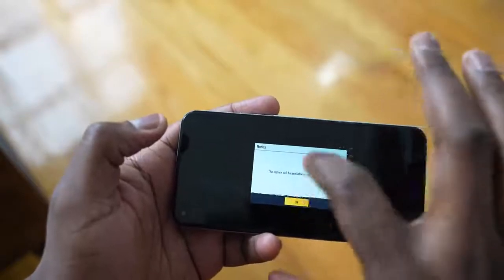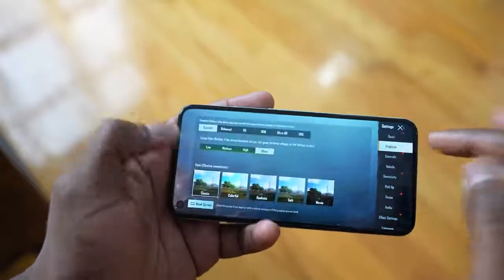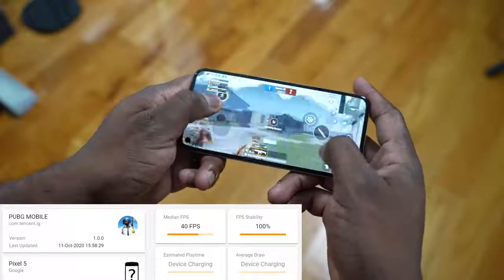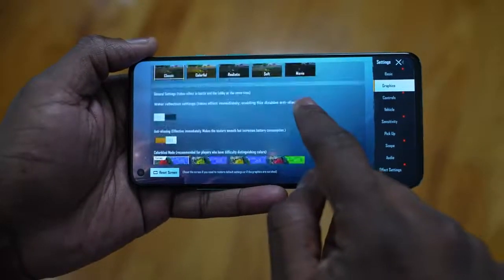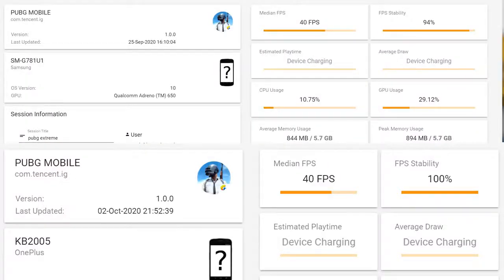Now, in terms of performance, we took a look at PUBG Mobile, and this is where things differ. So starting off with the Pixel 5, PUBG Mobile could only run at smooth, and the settings were not to the max settings for the game, and we're getting 40 frames per second. So again, because of the 765G, it doesn't support Ultra HD settings. We had to go to a lower setting to play PUBG Mobile on the Pixel 5. Now, when we move over to the OnePlus 8T and the Galaxy S20 FE, this is where we saw both of them running at Ultra HD, the highest settings, and both of them achieved 40 frames per second for that, and that is to be expected.